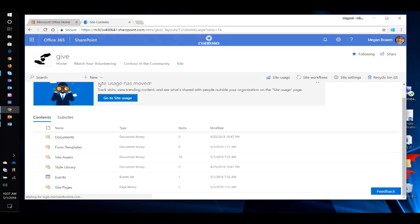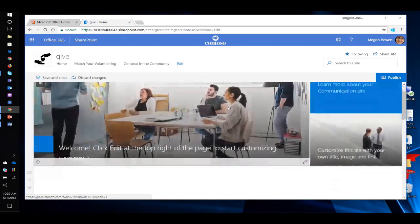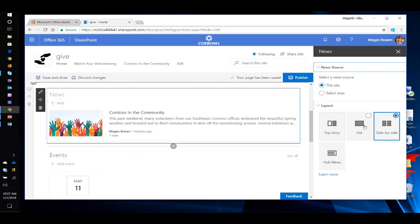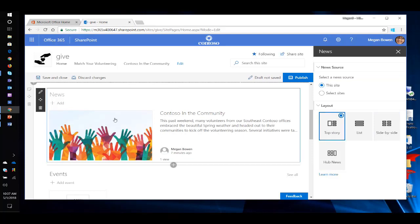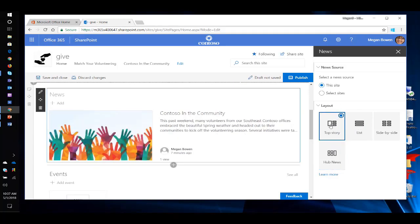The other thing that I'm able to do is I can manage what this news carousel looks like, and that's a good call out. So if I come here and I put the page into edit mode, and again, that familiar experience of hovering over something and clicking on edit web part, just like the hero image, I have a number of different layout options. So here's one where I have a top story, or if I want to show a list of articles, or I want to show just the top story as the main one, and then have additional images show up. And I'll show an example of that before.